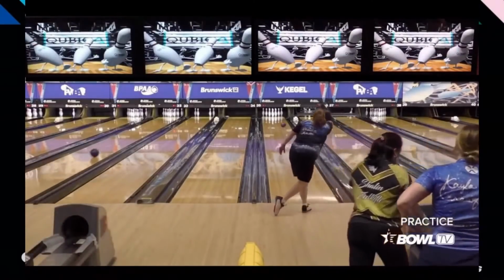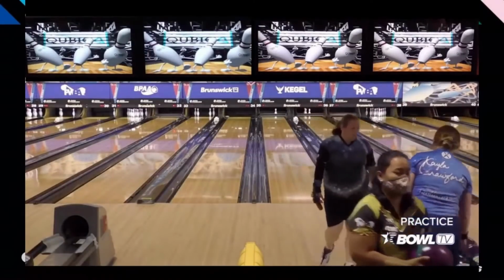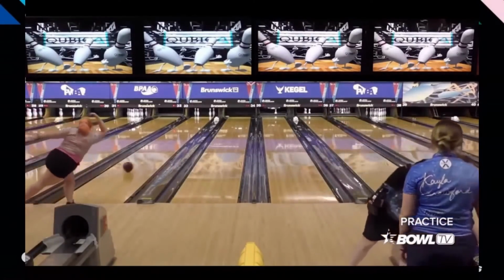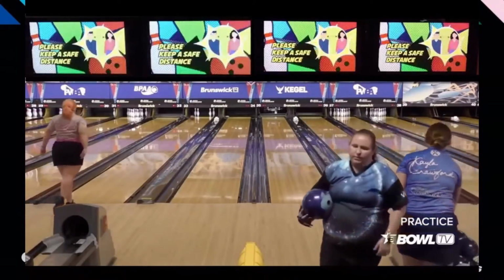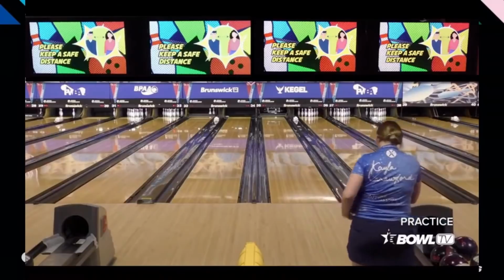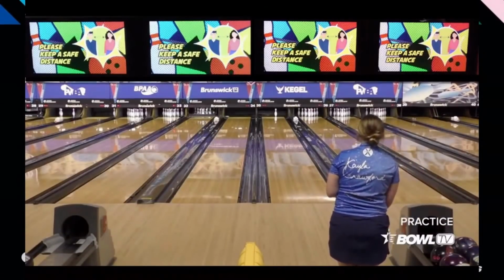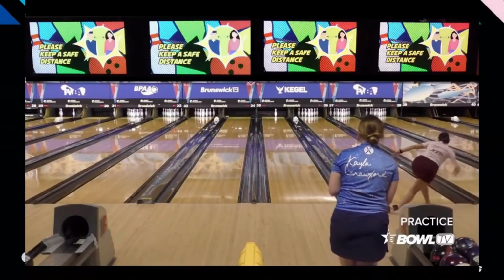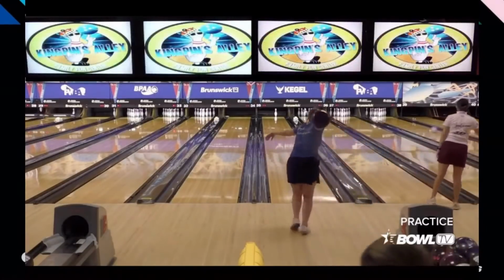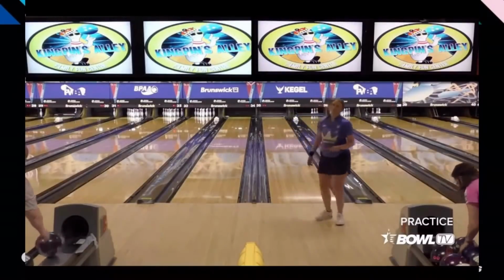You literally can't go, in this case, 20 weeks. Theoretically, I know there's a lot of weeks combined and multiple events in one stop, but 20 events is a lot to think about over the course of really what is now the longest season since the relaunch of the PWBA Tour. So, you need to be able to take a little bit of a break, relax, see something else that's not including bowling balls and pins, and then get back at it.